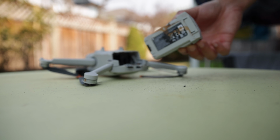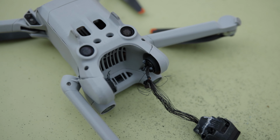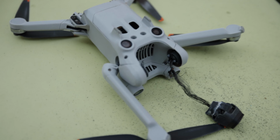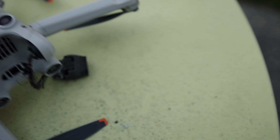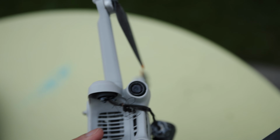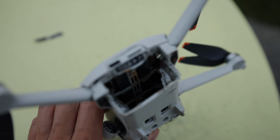Oh my god. Even the camera's broken. The gimbal part is definitely gone. Like, destroyed. The bottom sensors, okay. So is the front sensor. Kind of scratched up, but I don't know. I don't even know if it's worth fixing this thing. At this point, I have confirmed that the battery, electronics, and all the motors are a lost cause.